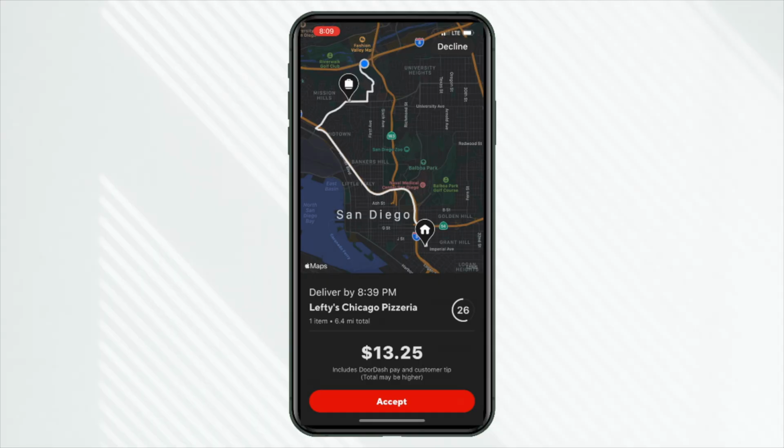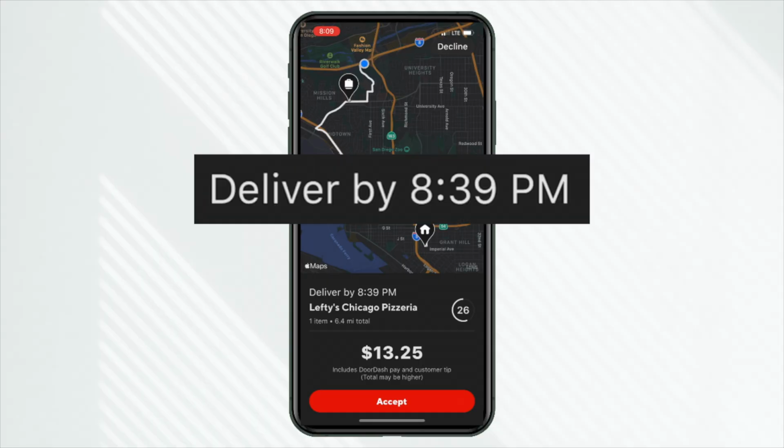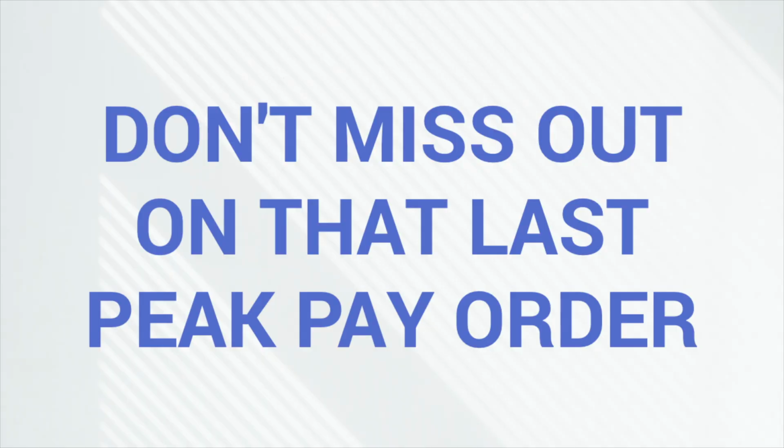Let's pay attention to the delivery time here. It says deliver by 8:39 p.m. So that's DoorDash's prediction of course, when should you finish this delivery. So to clarify, what you didn't know is I was driving on that peak pay bonus, like I mentioned, but that peak pay ends at 8:30. Whenever you're finishing your shift, you gotta squeeze in that last order and do so with enough time to get the peak pay. Okay, yes, but I still could have waited for another order.